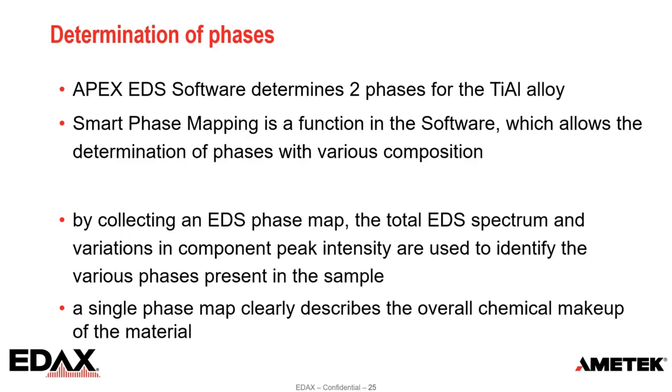The starting point for determination is collecting the EDS phase map. The different phases are then extracted by regarding the variations in the component peak intensity of the total EDS spectrum. So one single phase map can clearly describe the overall chemical composition of the material. And the software visualizes the different phases by color coding and gives the specification of the percentages of these phases referring to the pixels.